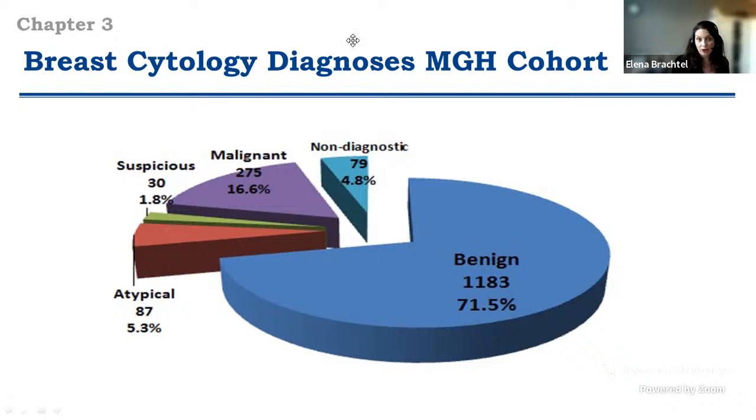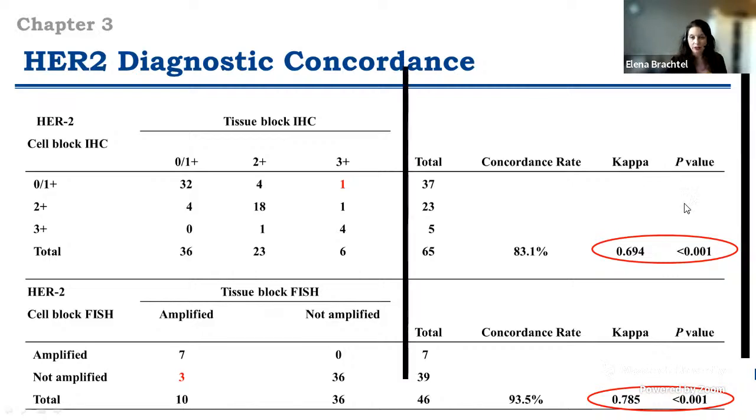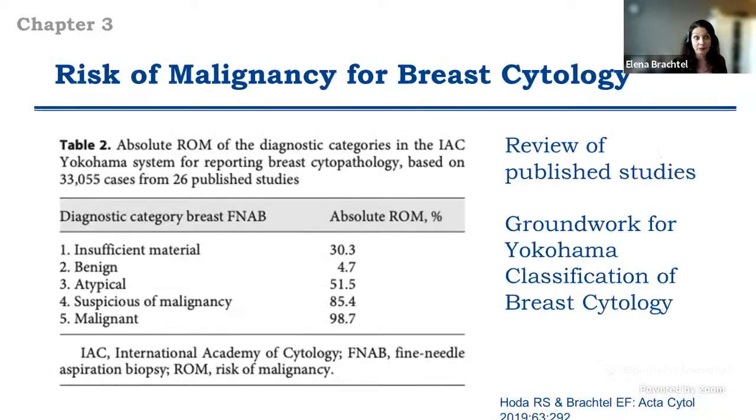This is an overview. Most of these samples were actually benign, and about 16% malignant here in the purple pie. And of those, we did HER2 testing. This is the aim of a targeted treatment for patients, and we found that the kappa value, so what was then repeated in the subsequent excision on the large tissue sample, matched very well what we did in our little samples.